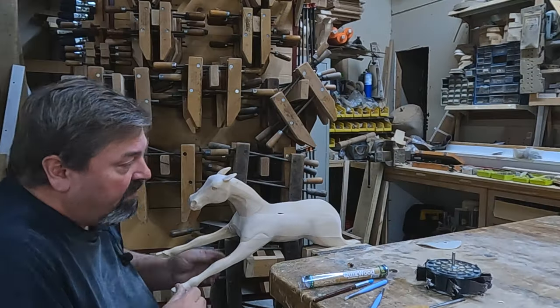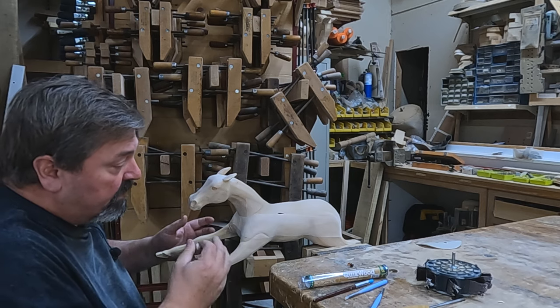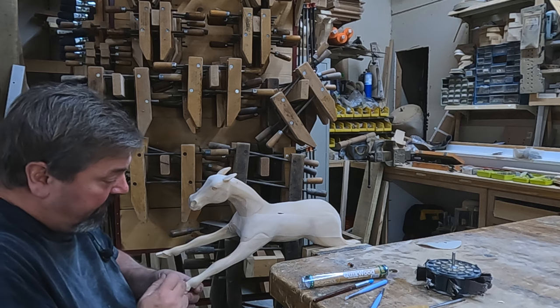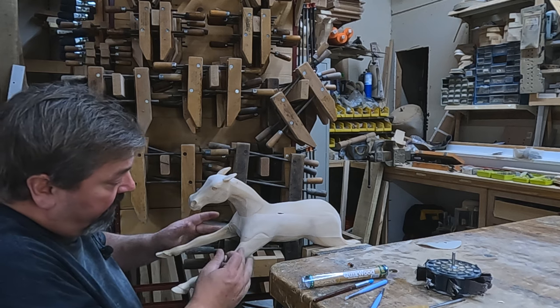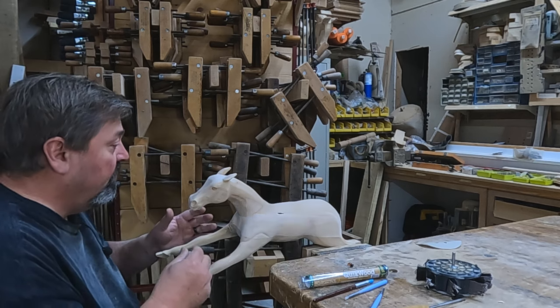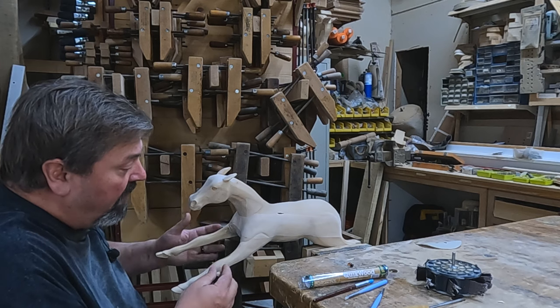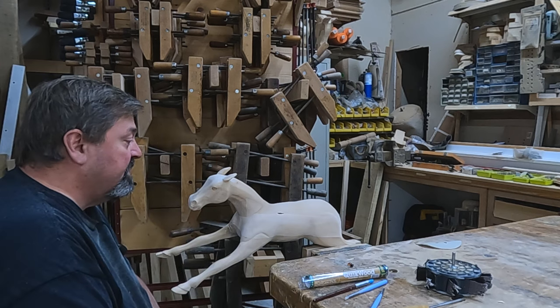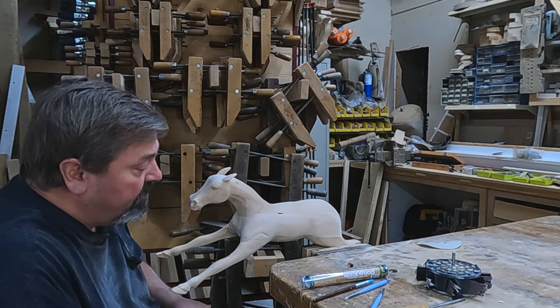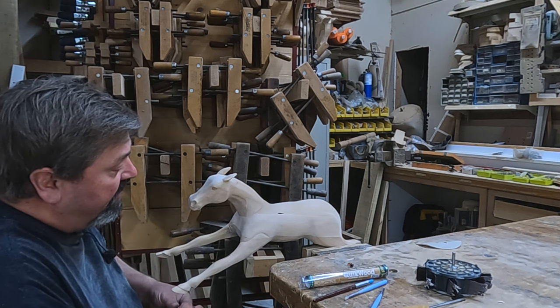Well, I spent about 15 minutes going over this horse with some 120 grit sandpaper and cleaning up around the hooves and cleaning up some of these little shadow lines all the way around. And really, there wasn't much to see. So that's really all I did. And I think it's just about ready for the paint booth. So let's go ahead and move forward and we will set the eyes.